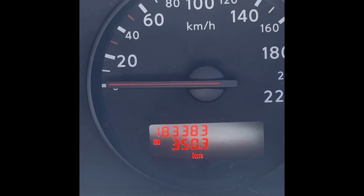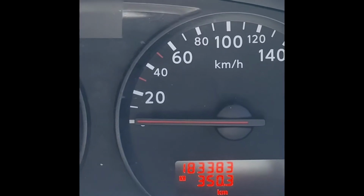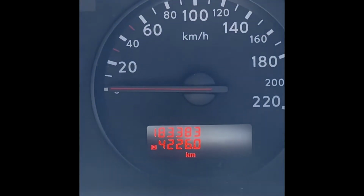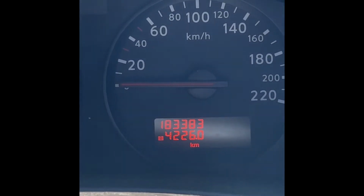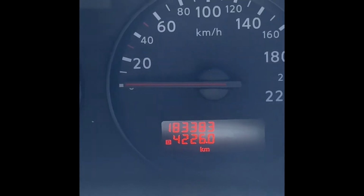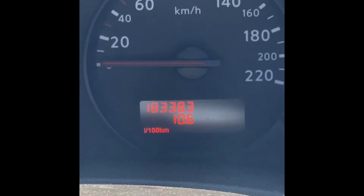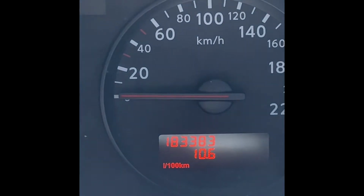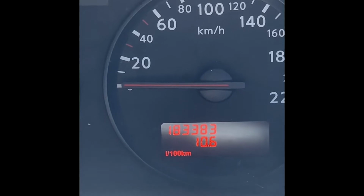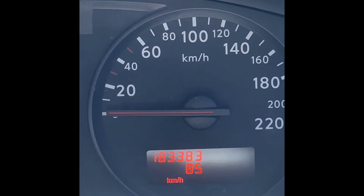Rightio, so I've just pulled up in Melbourne. It's 350 kilometres since my last fuel stop. Total round trip from Melbourne, Sunshine Coast, back to Melbourne, 4,226 kilometres. Half of that was towing a camper trailer. My fuel per 100 is 10.6 litres per 100. That's obviously over that 4,200 k's. Average speed's 85 kilometres an hour.